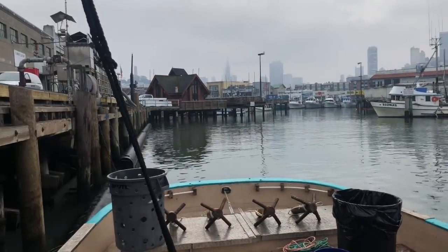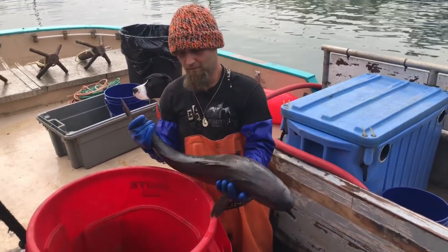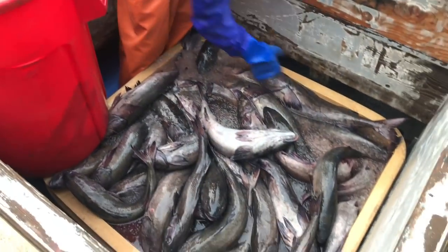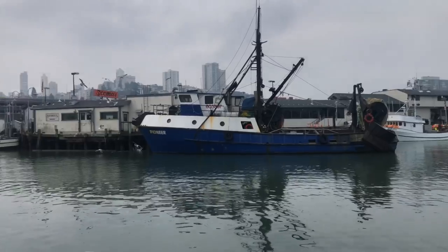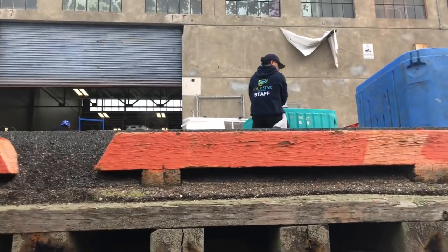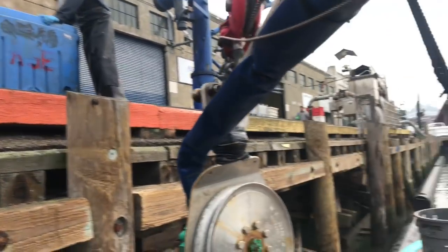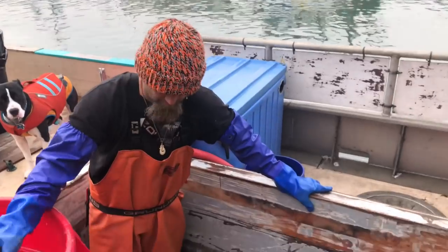There we are, Fisherman's Wharf, San Francisco, Pier 45. The big black cod. We're unloading the whole total black cod. It's Monday morning. Four Star Seafood is going to cut and package these for us. They'll be up in Tahoe tomorrow on Tuesday, Roseville Farmers Market on Tuesday. Doesn't get much fresher than that.